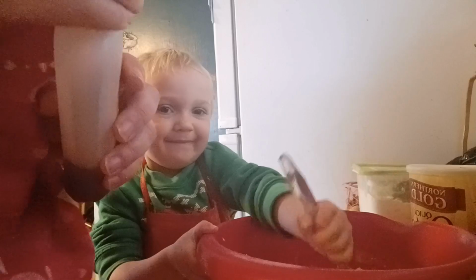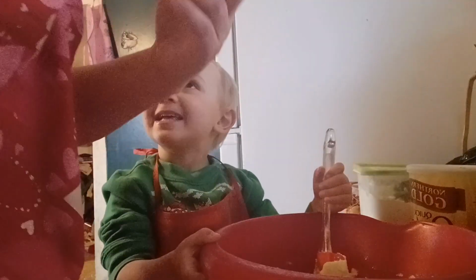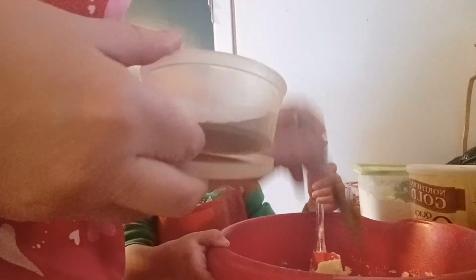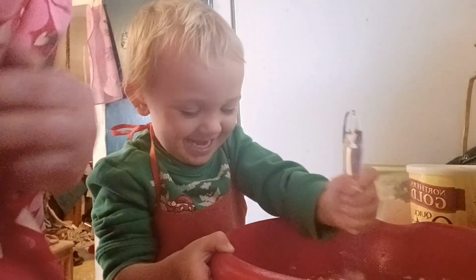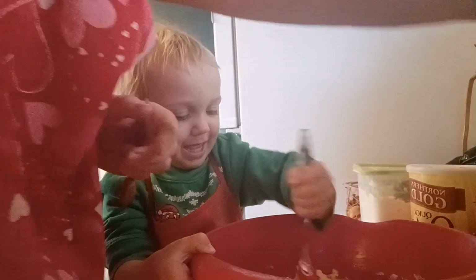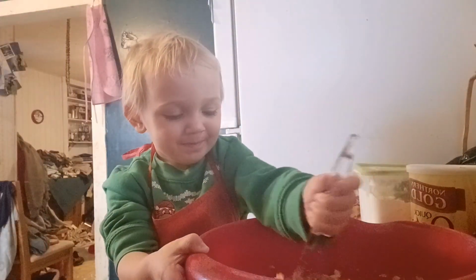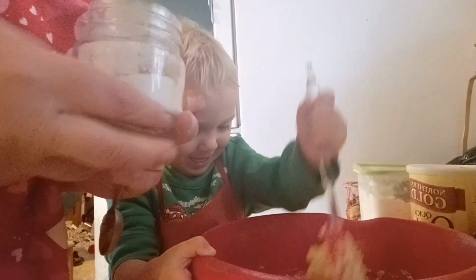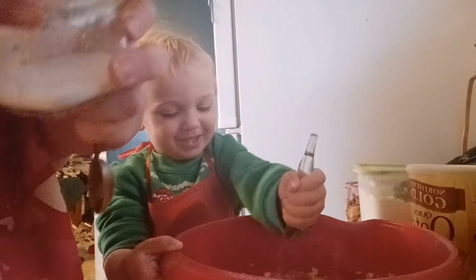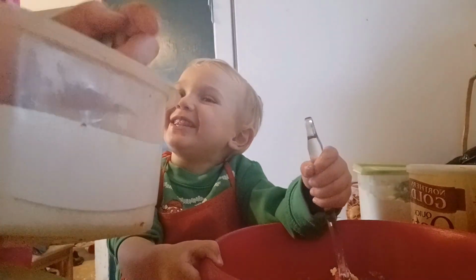One teaspoon of vanilla. Half teaspoon of nutmeg. Keep mixing. 1/4 teaspoon of cloves. One teaspoon of cinnamon. Yes, cinnamon. 1 teaspoon of salt. And 1 teaspoon of baking soda. Yeah, baking soda.